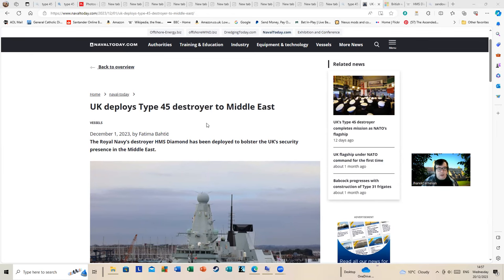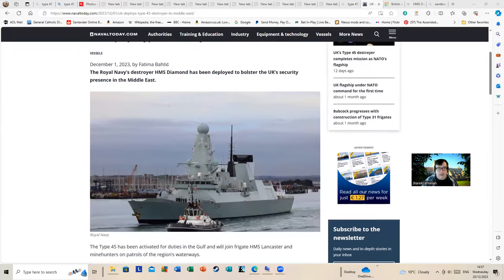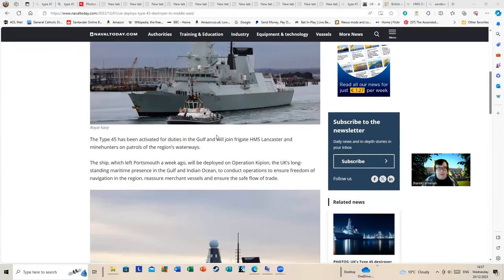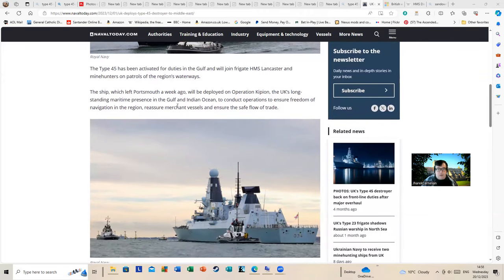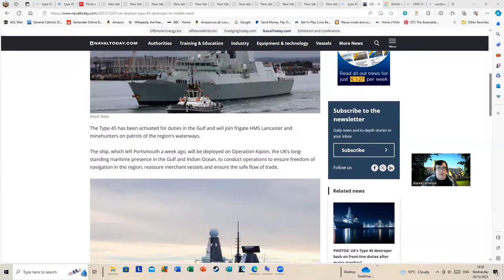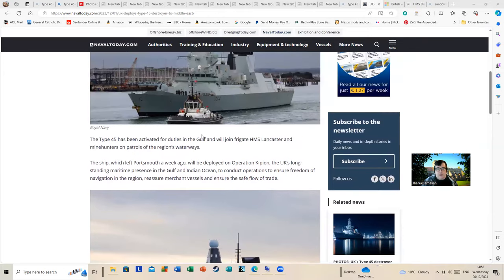Batik. The Royal Navy's destroyer HMS Diamond has been deployed to bolster the UK's security presence in the Middle East. Funny how Simon missed that one out. The Type 45 has been activated for duties in the Gulf and will join frigate HMS Lancaster and Minehunter on patrols of the region's maritime waterways. The ship, which left Portsmouth a week ago, will be declared on Operation Kipion, the UK's long-standing maritime presence in the Gulf and Indian Ocean.